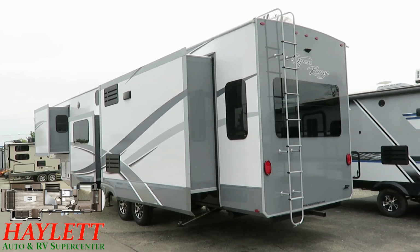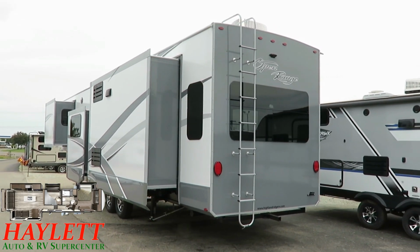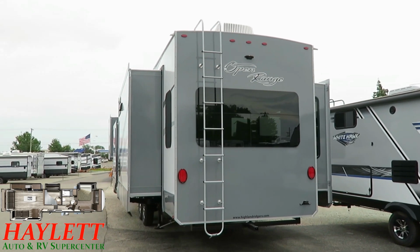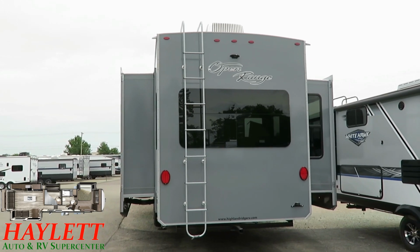And as we wheel around the backside here and wheel over toward the main side, a couple things. You will see that good-looking frameless window package. Good Lord, that speaker is loud today.